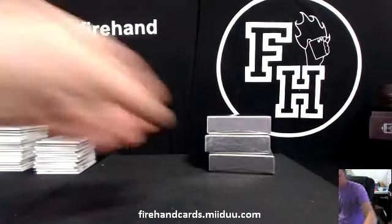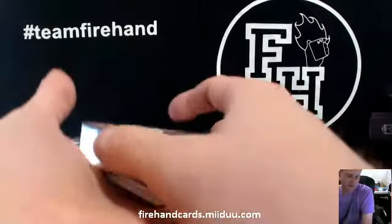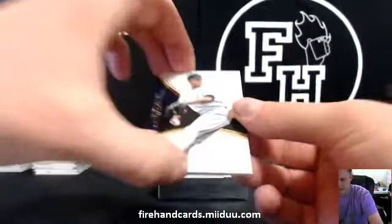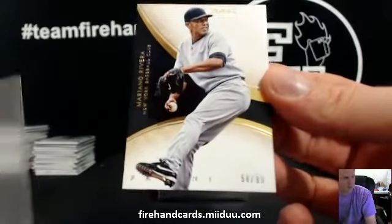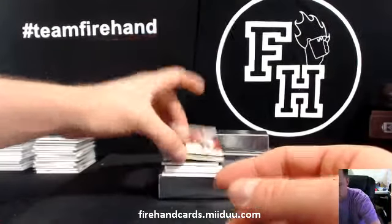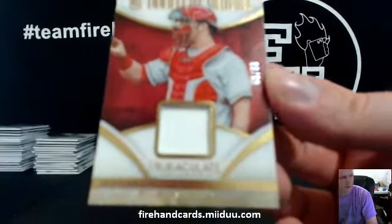Mike Schmidt? Button card? It's unbelievable. Good luck. Numbered out of 99, Mariano Rivera for the Yankees. Zags fan, we need to get some more Yanks. They need to be hitting a lot of Braves instead. For the Phillies, Cameron Rupp to 99. Oh, that's perfect.